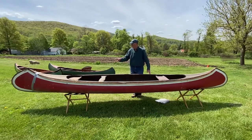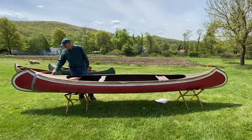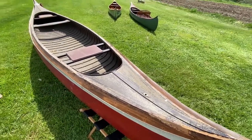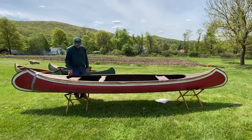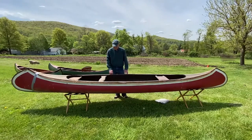This boat has flag sockets, little diamond-shaped brass nickel-plated flag sockets, one on each end. It has outside stems, and on this boat the stems of the gunnels do not stick forward of the stem. They end right here on this outside stem. Of course, the ribs are white cedar, and the planking is probably red cedar, and the decks, seat frames, and thwarts are mahogany.